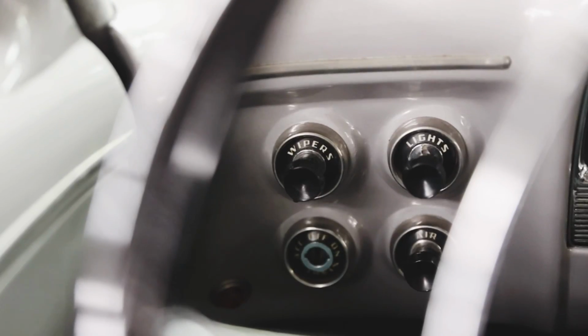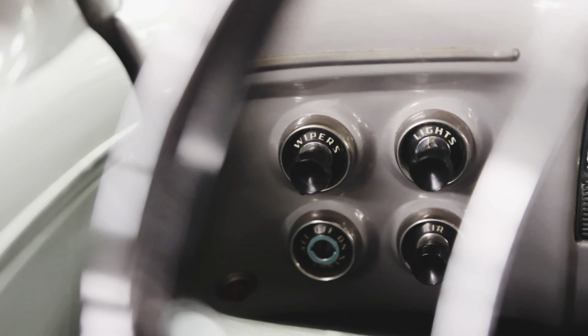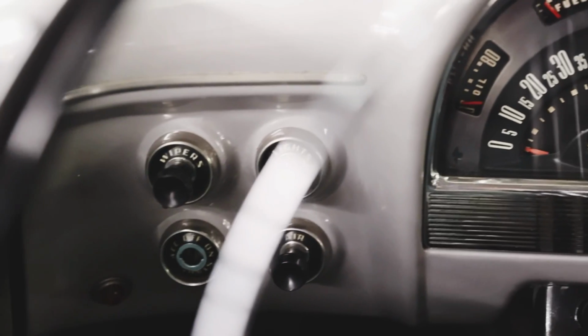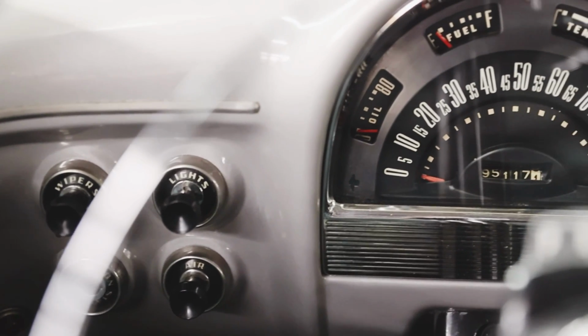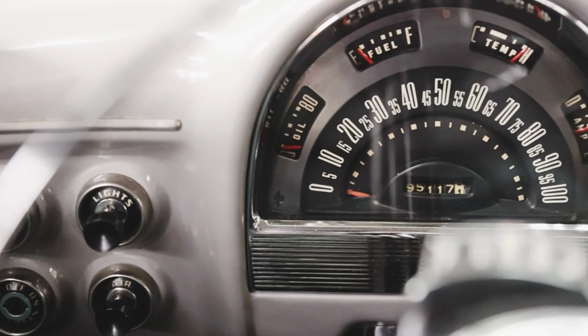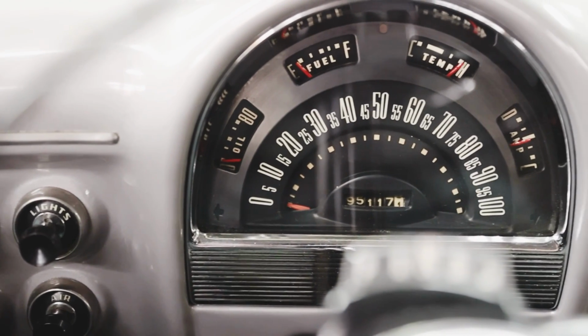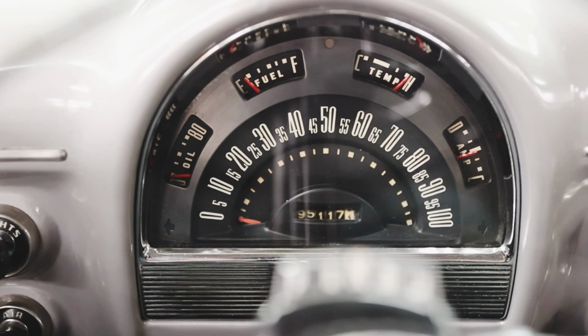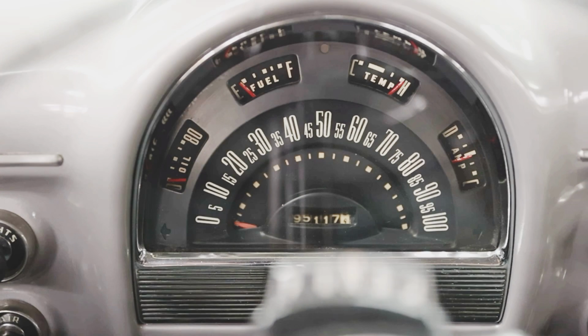On to the button switches and knobs, starting on the left and moving right. Wipers, lights, ignition, driver's side air vent. Now notice this binnacle and/or instrument panel. It's one of my favorite Ford instrument clusters. I absolutely love how the gauges, how the font is. At the bottom left-hand corner, that is the left turn signal indicator. The right turn signal indicator is the bottom right-hand corner.